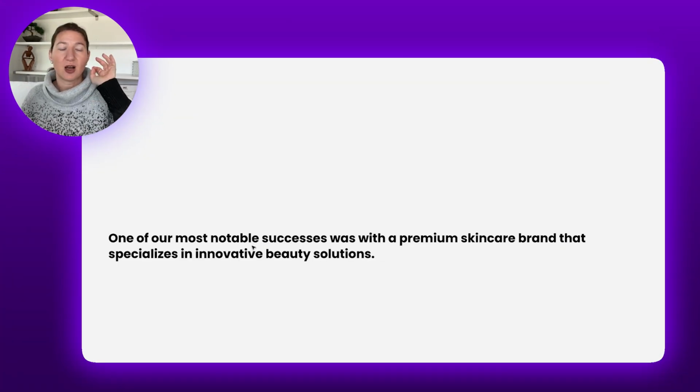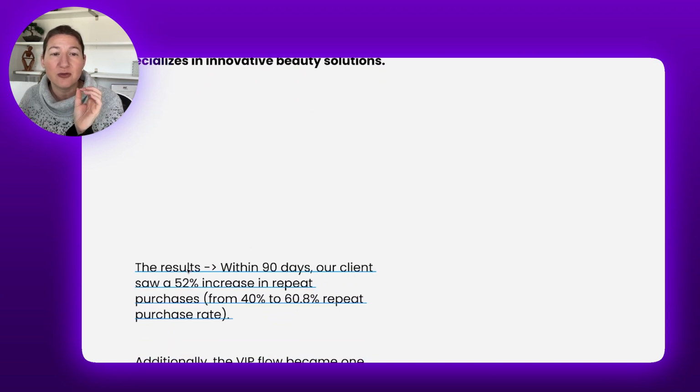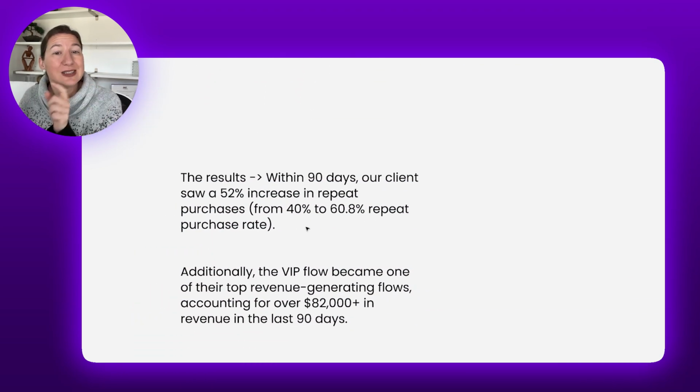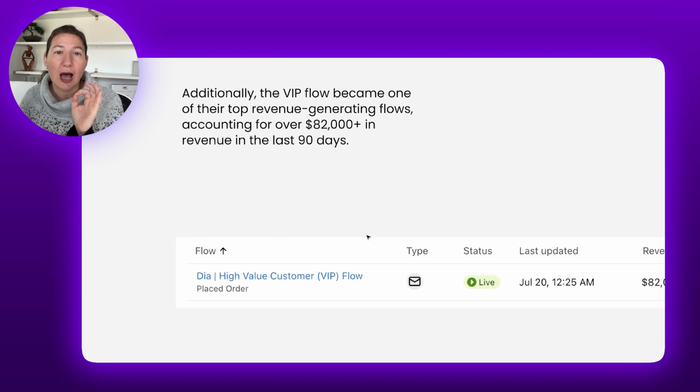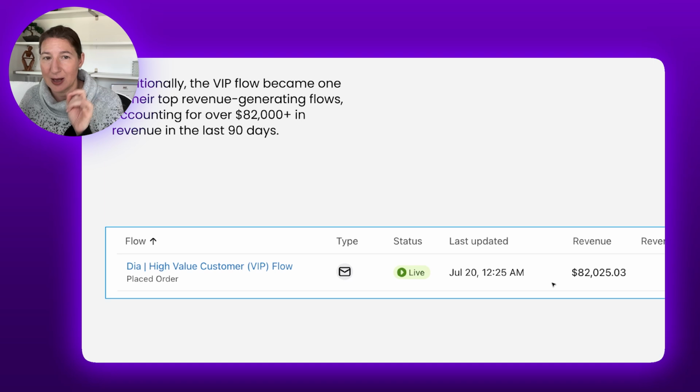So what's the point of all of this, and what can it really do for you? Well, this past year, we saw an amazing amount of success with optimizing and creating additional post-purchase flows. For a particular premium skincare brand, we saw a 52% increase in repeat purchases, up from 40% to 60.8%, just by updating their existing post-purchase flow. And then we created a VIP flow that became one of their top revenue generating flows, accounting for over $82,000 in the past 90 days.